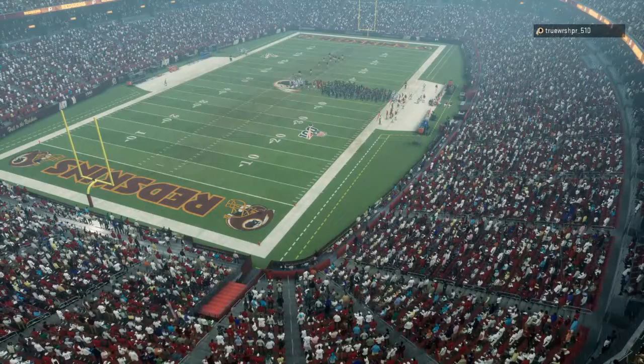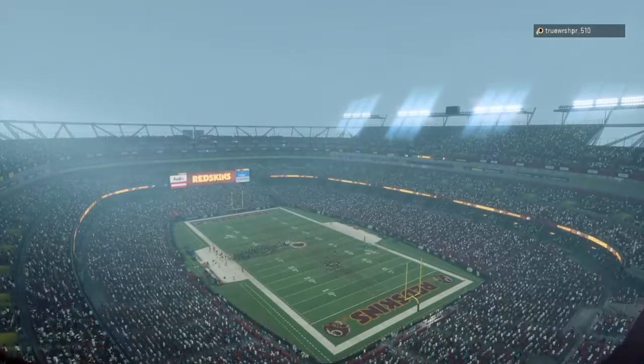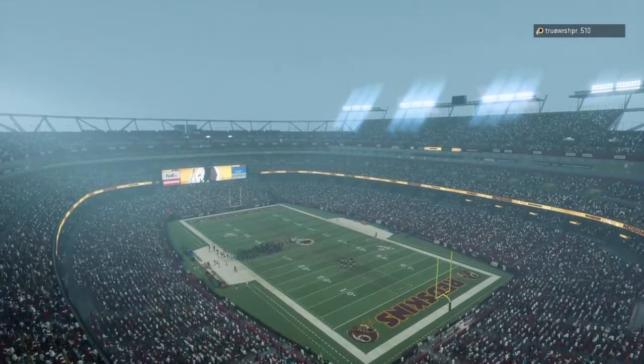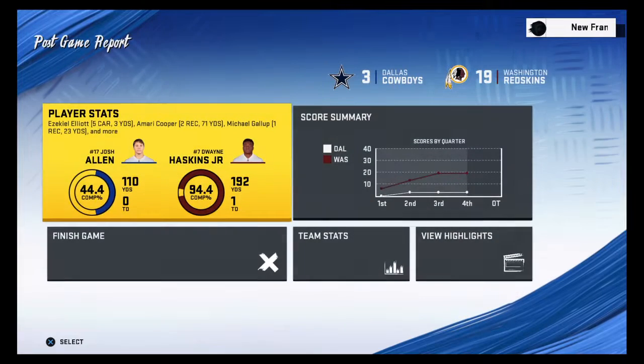So for the Redskins, they make amends for their Week 1 loss by winning their home opener, and they'll get to stay home again next week. Meanwhile, for the Cowboys, they will fall to 1-1, and they'll get a chance to redeem themselves at home next week.